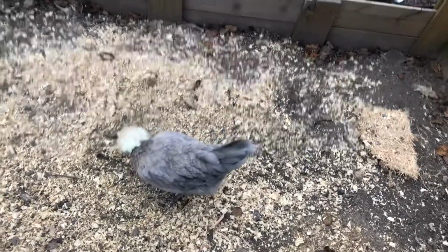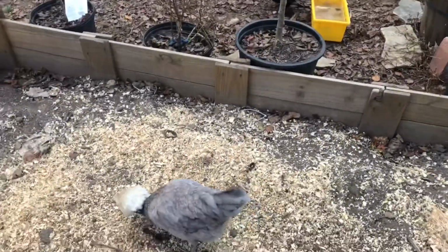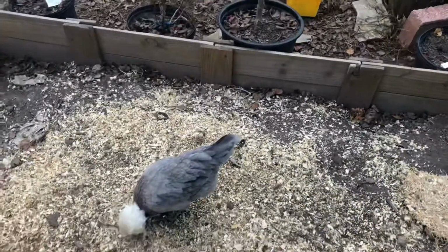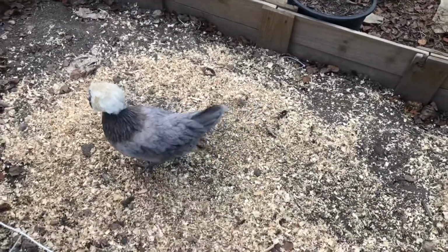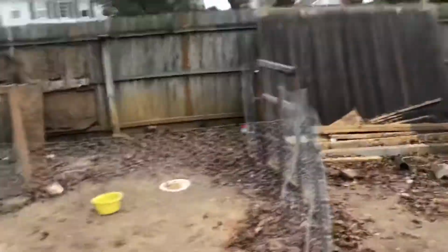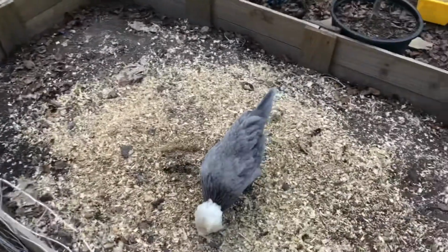So if you want to free range them, I do it like an hour, like I'm doing right now. A controlled free range, so I'm watching them, and when I'm not watching them, they're inside the run, and so they don't get eaten up by hawks.